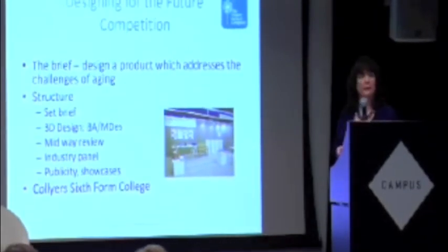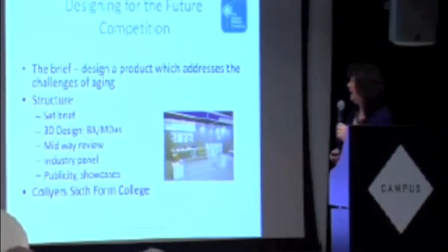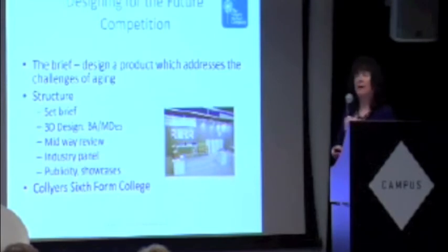A very important element has been the publicity and the showcasing of the project. We've been very lucky to be able to showcase at events like the Mobility Roadshow in the Design Zone for the past couple of years. We've been at the BASFA Science of Aging Conference. I've spoken a lot about the competition in different organisations, and what has been fantastic is that people have been really interested in what we've been doing, and it's been creating a touch point for discussion about design for aging.